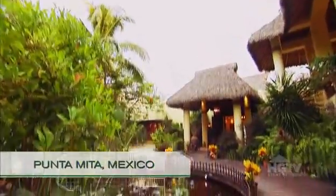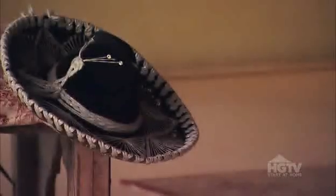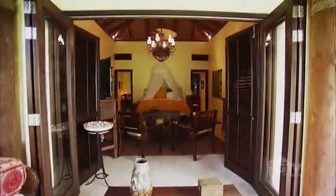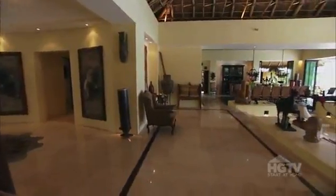Our all-access pass inside these million-dollar rooms continues as we head to Mexico, where a space dedicated to relaxation is an expensive undertaking. We are here in Casa Morrie in Punta Mita. This house is 30,000 square feet and has 11 bedrooms. To be here in the Pacific area with this weather make it unique.